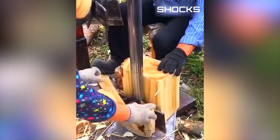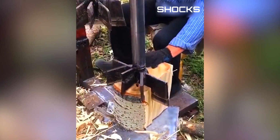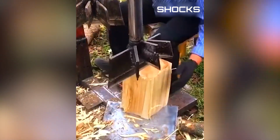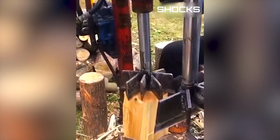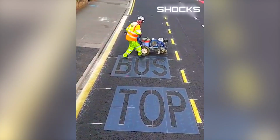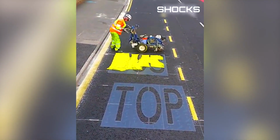Firewood is perfectly split every time by a descending arm with evenly divided chop blades. Two road workers use a stencil and airless paint sprayer to create a bus stop road sign.